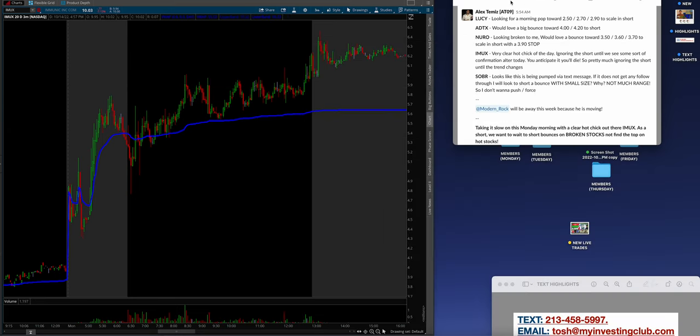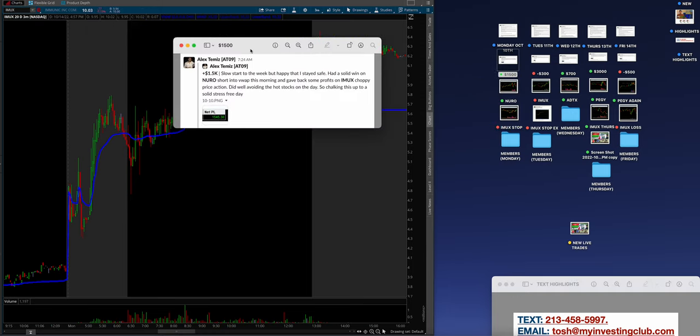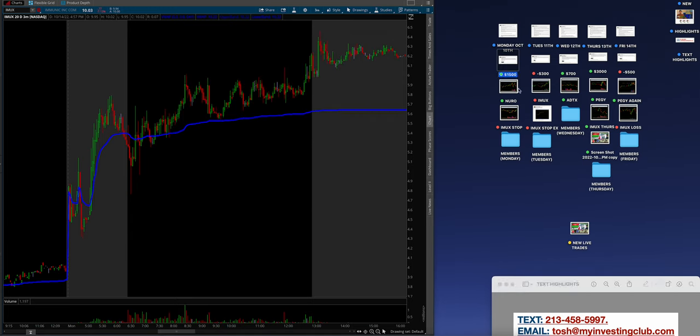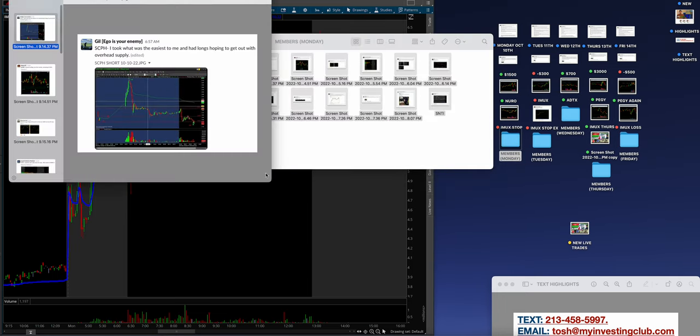And the thing that's so beautiful about that is keeping losses small. So for the day, I'll read out the P&L. Slow start to the week, but happy that I stayed safe. Had a solid win on Neuro, which I just showed you, short in the VWAP this morning, and gave back some of those profits on IMUX being choppy price action. Did well avoiding the hot stocks of the day, so chalking this up to a solid, stress-free day. And guys, $1,500. Nail and bail Neuro, stops out immediately when wrong on IMUX. I mean, the story writes itself. It's as clean and as clear as that, and that's the MIC process.